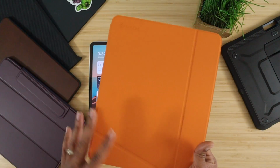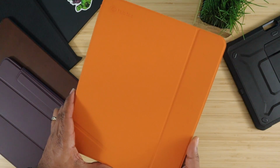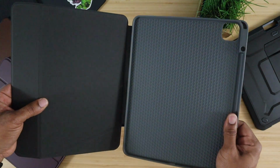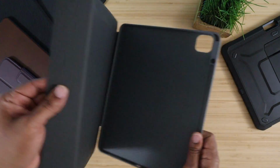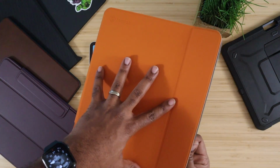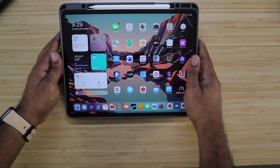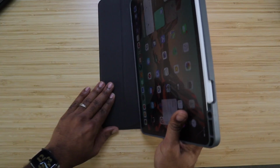One of the latest cases that I just got in, and probably my favorite colored case, is the Tomtoc Portfolio. Now, nice honeycomb shape on the inside that's going to protect with those air bubbles and microfiber lining on the edges right there. This orange color, it has 3 separate standing angles that you can use. It has a 2-tone finish back here.